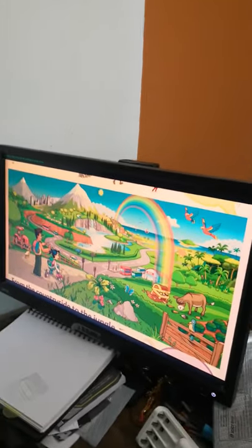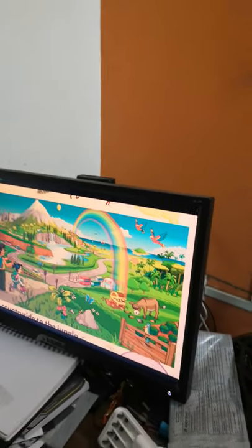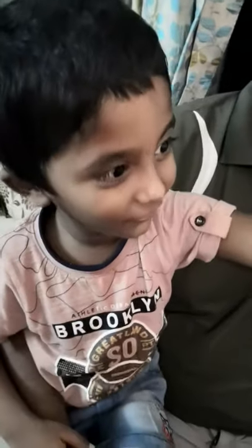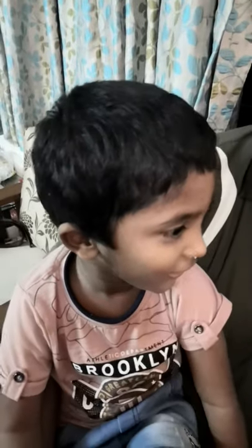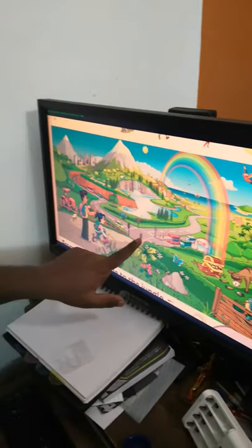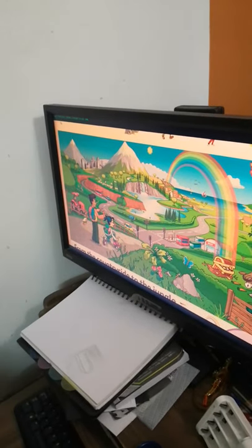You'd like to visit this place? I want to visit that place. Okay, and what will you do when you go to this place? I will go to that rainbow. Rainbow, and then? Get the treasure chest. What will you get from the treasure chest? Lots of money? Yes! I think so. And there is a signal also. Yeah, it's like real world.